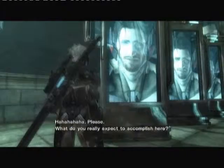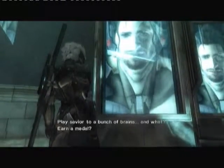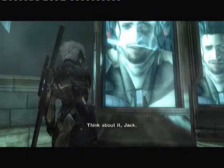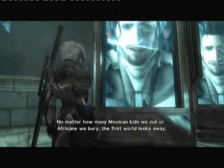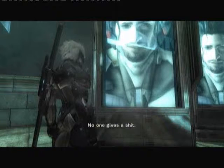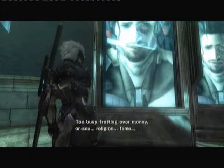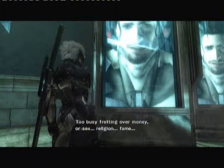Please. What do you really expect to accomplish here? Playing junior to a bunch of brains. And what? Earn a medal? Think about it, Jack. No matter how many Mexican kids we cut or Africans we bury, the first world looks away. No one gives a shit. Not the media, not the politicians, certainly not the average Joe. Too busy fretting over money, or sex, religion, fame.